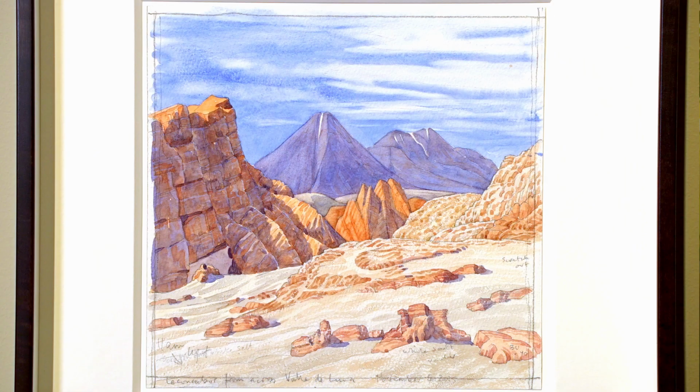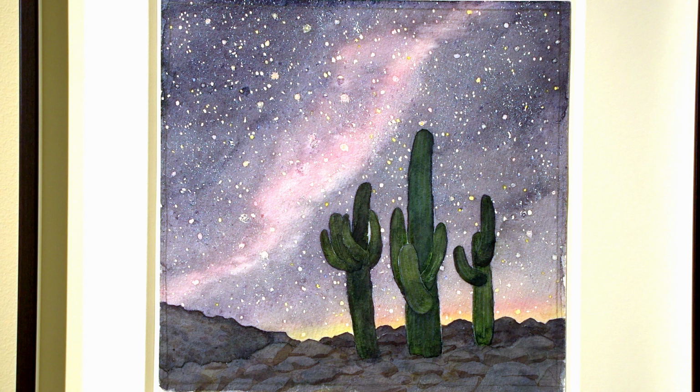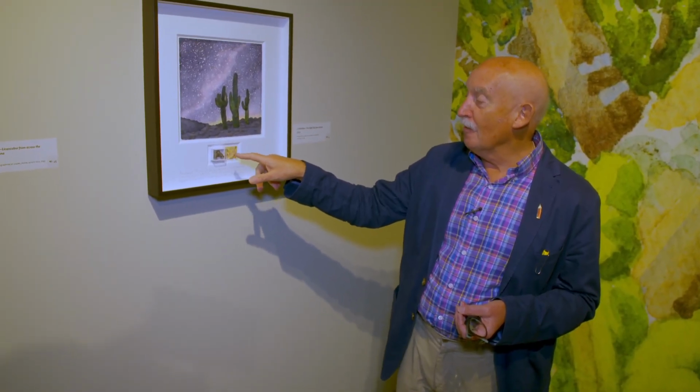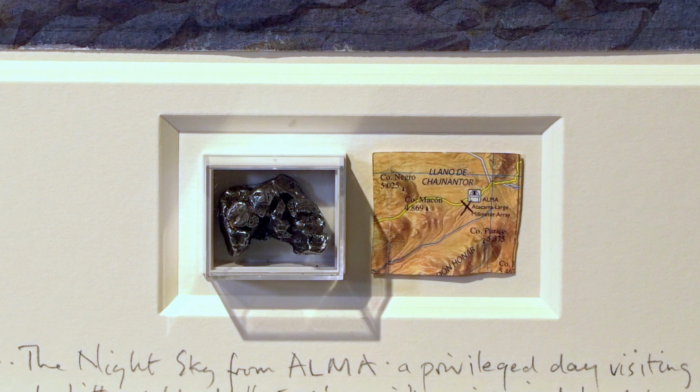And this little painting here, I say that I never do paintings from photographs, and I never do, except in this case I did. It was so bitterly cold up there, I think at about 16,000 feet above the Atacama, that I took a photograph of this and did this work from the photograph. And I put in a little piece of a meteorite here because of course the sky is so extraordinarily full of stars in the Atacama. But I will confess that one was done from a photograph.